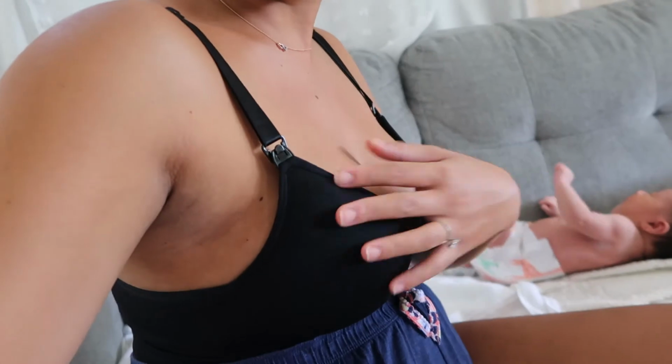We puked in that last night, so we have to wash it. What's going on? Here's my morning look. I'm trying out this bra to see how I like it. So far, it's been pretty good. It's a nursing bra. Got like a little blanket over it.